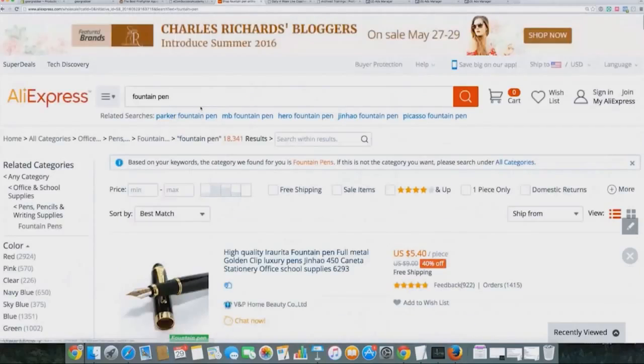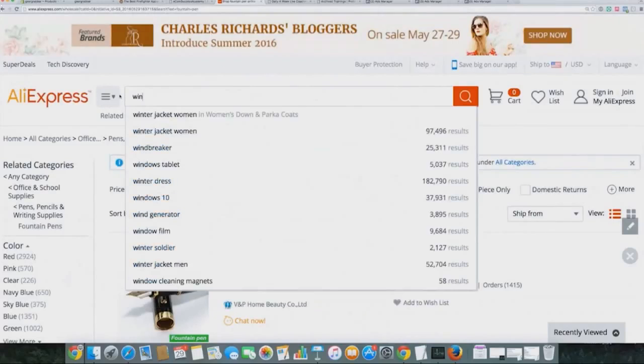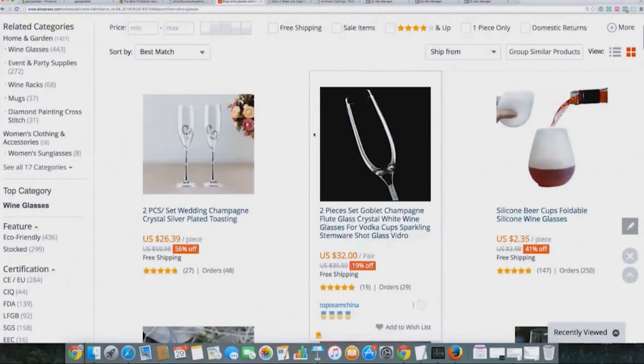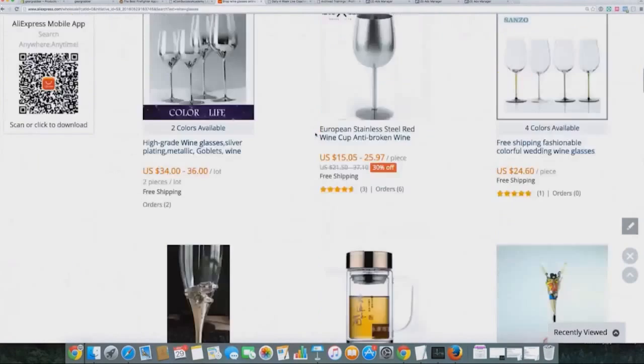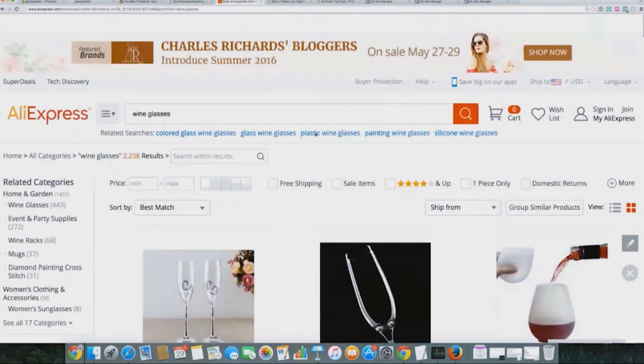Hey, are you in another passion niche, like maybe the wine passion niche? So you might type in wine glasses. All right, now you've got all sorts of wine glasses that come up here, see? And all of these could be put on your store. They can all be drop shipped.